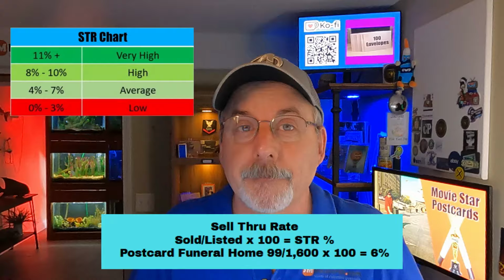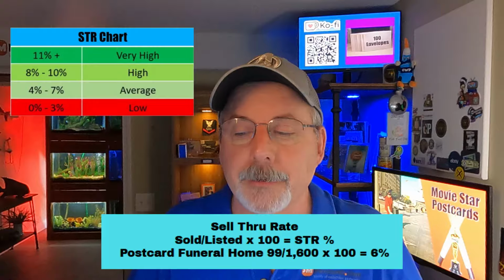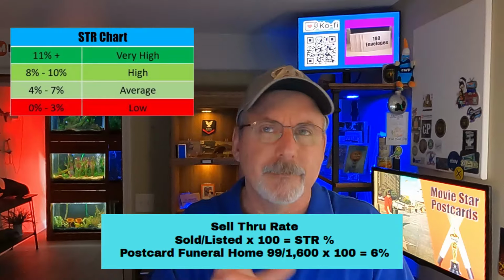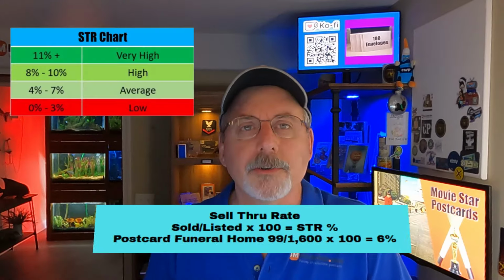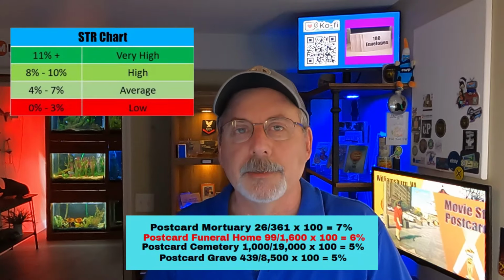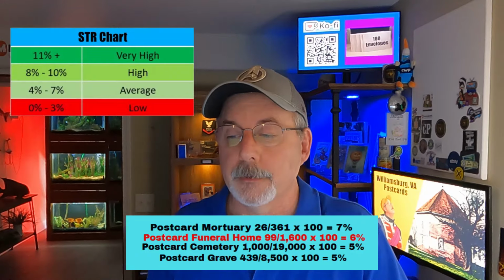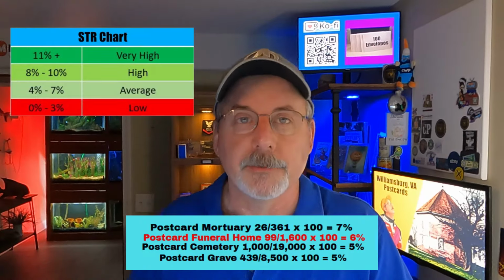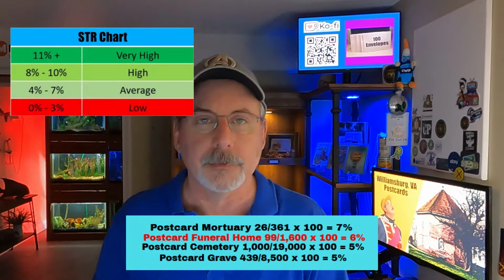But it really depends. Some can go high, as we're going to see. But what are the averages we'll see too in the pricing. But you need to bump that number up against other postcards of the same type, to a point. So I did it with these 4. Postcard mortuary, 7%. Funeral homes, 6%. Then I put postcard cemetery, 5%, still right there. And then postcard grave was 5%. So I think the 6% is in the ballpark, in the right range. It's an average card on the sell-through rate scale.